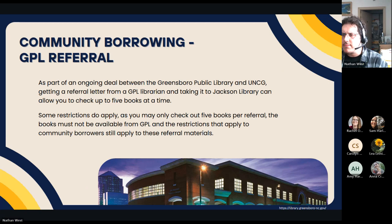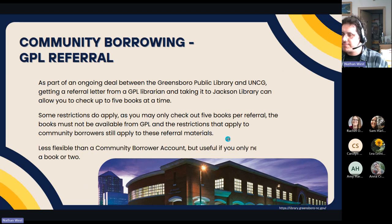checkout desk. This is a little less flexible than the community borrower program and doesn't really give you as much access as yet. But if you only need a book or two at a time for a specific subject or something like that, it is a lot less complicated. And all the restrictions that apply to community borrowers, which I'll go over a little later, still apply to these referral materials.